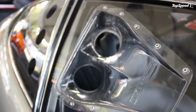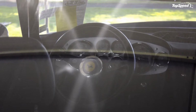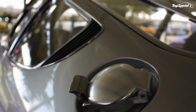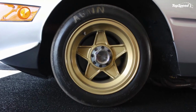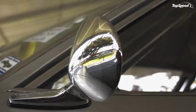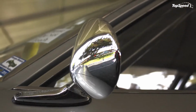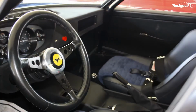Following the crash at Le Mans, later Daytona racers saw a good degree of success in competition. This includes 5th overall at the 1971 24 Hours of Le Mans, plus wins in the GT class in 1972, 1973, and 1974. The Daytona was particularly dominant in the 1972 24 Hours of Le Mans, with Ferrari drivers securing each of the top 5 slots in the GT class.